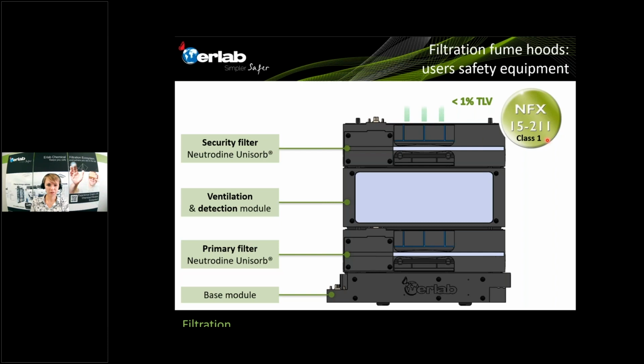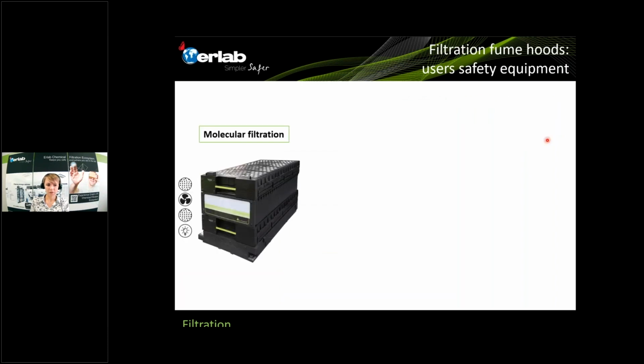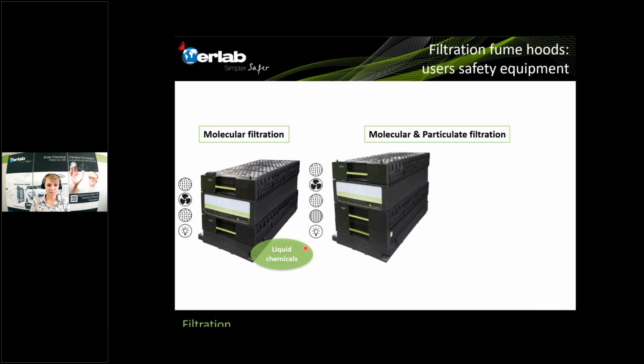This is not the only configuration possible. It's the configuration that you find here for handling liquid chemicals. For liquid chemicals, you have to use a neutrodyne activated carbon filter. When there is a use of solid chemicals, it is possible to combine these filters with particulate filters.